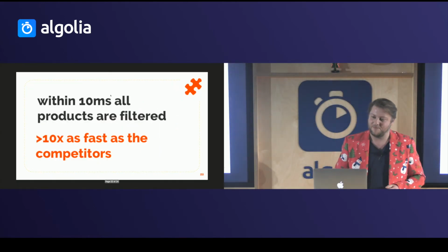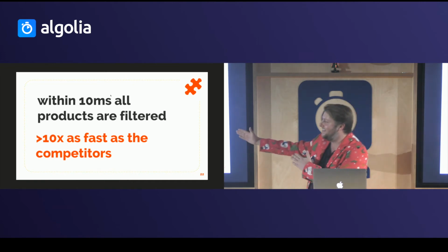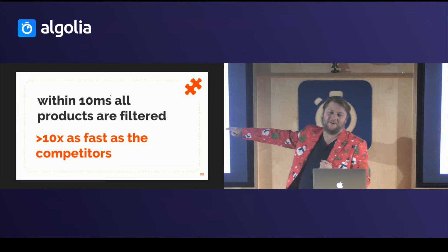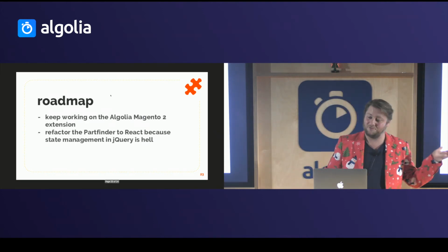So that's great. Within 10 milliseconds, all products are filtered, and this means we're 10 times as fast as the competitors because they still run on PHP without Algolia. So we're very fast, which is nice, and our client was very happy.